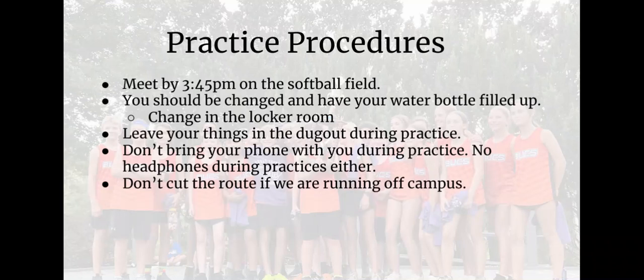Don't cut the route if we're running off campus. Usually, when we're running off campus, it's pretty much along Preserve Parkway. But if we do anything extra, don't cut. Don't cut corners. It's not going to be beneficial.